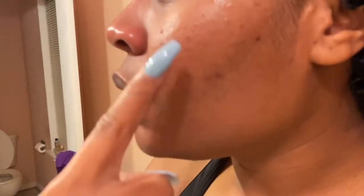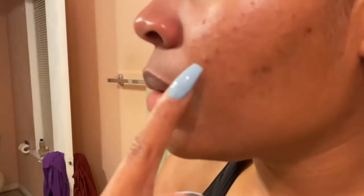So I just want to show you my skin. I just applied it. I got it today around like 3 or whatever. So I want to show you my skin right now. I just washed my face and I applied it on it. It's basically like a serum. So I got a little bit of hyperpigmentation, a little bumps right there.